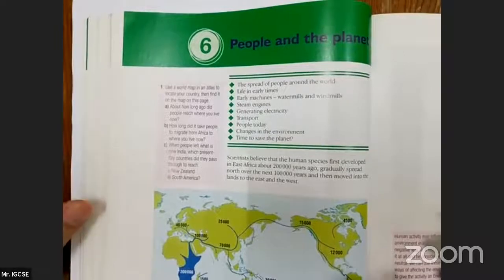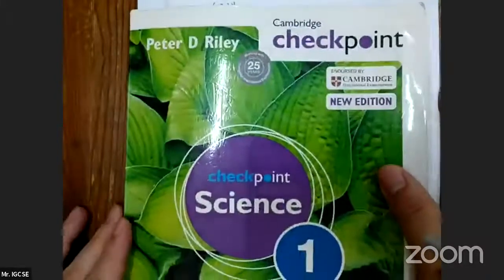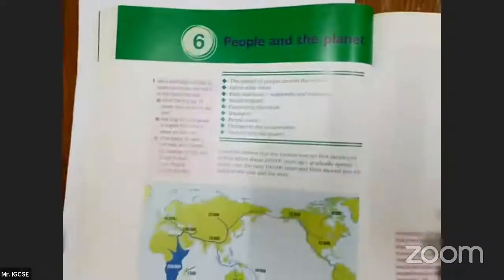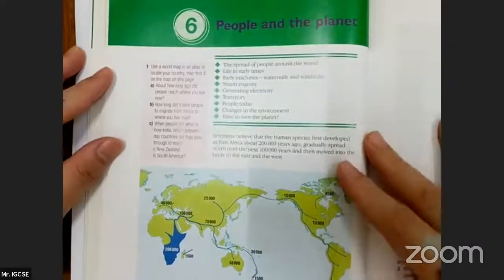Today we are sharing this book, which is People and Planet. Okay, from this book. Hope you enjoy this sharing. We'll be studying this book together today.